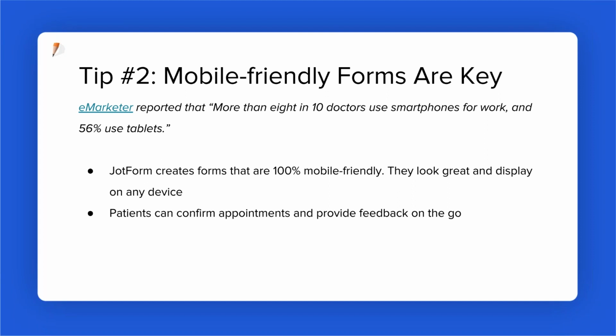Tip number 2, mobile-friendly forms are key. Research reports that more than 8 in 10 doctors use smartphones for work and 56% use tablets, and these stats are still growing. Jotform is proud to be the first and the only full-featured online form building platform that is 100% mobile-friendly. And that is mobile-friendly both from the user end, the Jotform user can create forms on any device, but also the end user side. So all of your patients can fill out forms, whether on their smartphone, their desktop, their tablet, before, during, or after their visit to your practice. Patients can also confirm appointments and provide feedback on the go.